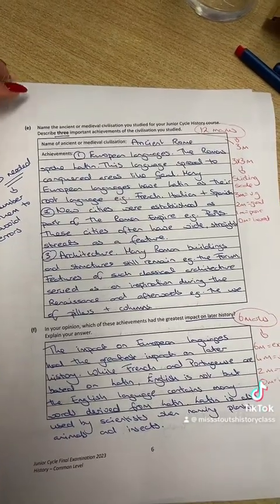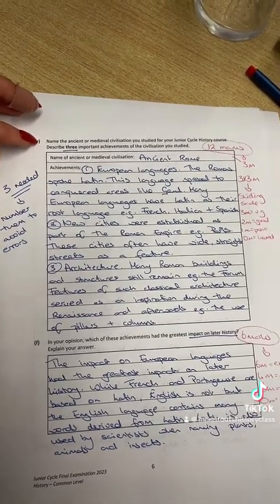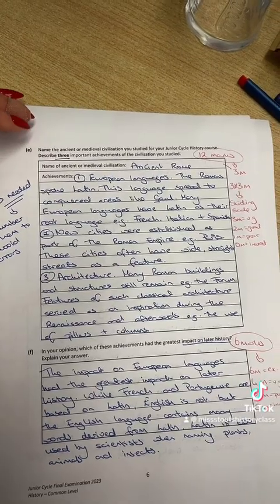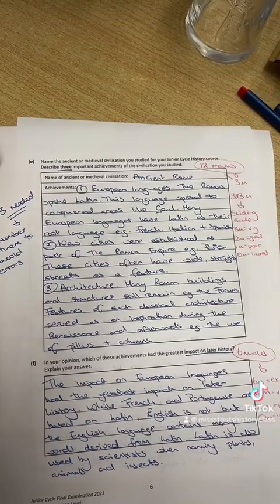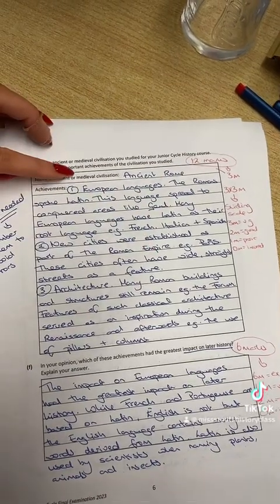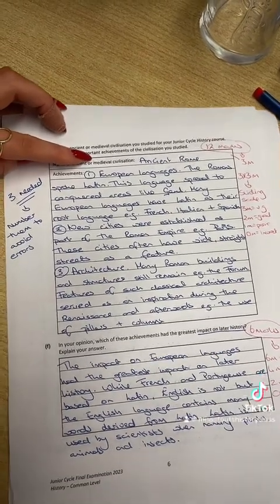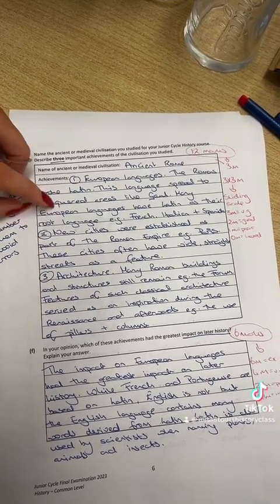All right, so far all the questions have been kind of about archaeology, but we see here that they're bringing in information from a different topic, from a different chapter. So I suppose don't let that throw you. So our question is, name the ancient or medieval civilization you've studied for your junior cycle history course. Describe 3 important achievements of the civilization that you have studied. And there was 12 marks going for this. So you got 3 of your 12 marks just by naming your ancient or medieval civilization, and in this case we're going to go with ancient Rome.